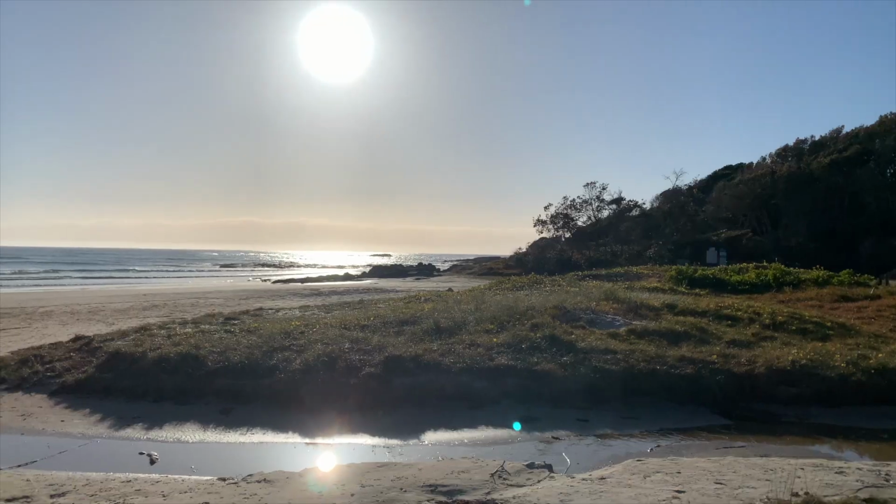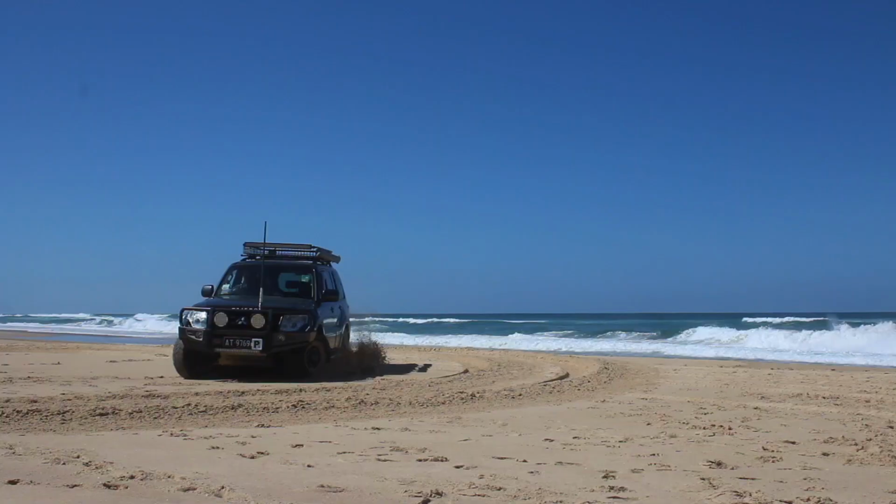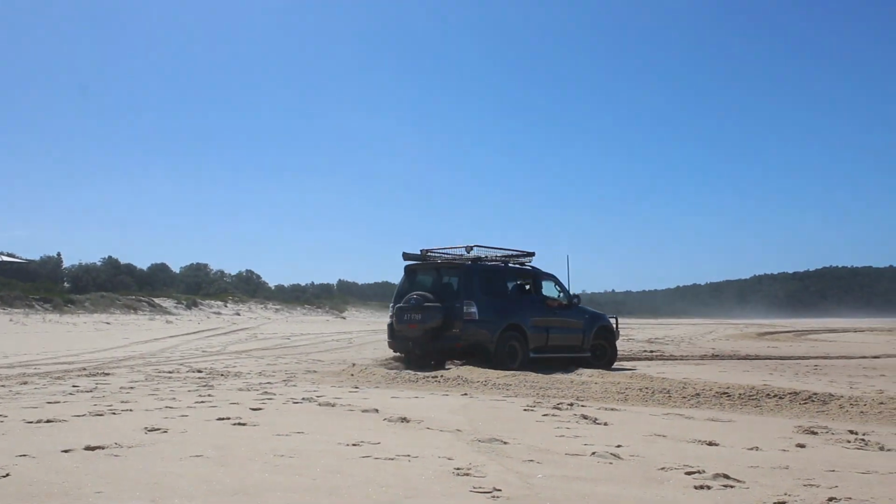In part 1, we took a look at the Diamond Head Campground, did some fishing and drove along the beautiful Diamond Head beach in the Crowdy Bay National Park. Here in part 2, we've driven into Laurelton, which is the closest town to the Diamond Head Campground. We're putting the boat in the water and we're going to have a look around some of the local waterways around Diamond Head and Port Macquarie.